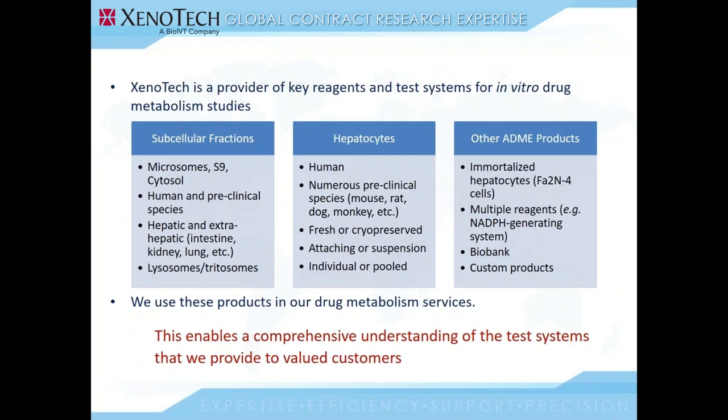Our products can be grouped into 3 main offerings, or pillars, of in vitro ADME products. Most people in the field commonly know us for our subcellular fractions, and we have the whole gamut of subcell from all the relevant species, from all the main tissues: liver, lung, kidney, and intestine. We're well known throughout the industry for our subcell lines.